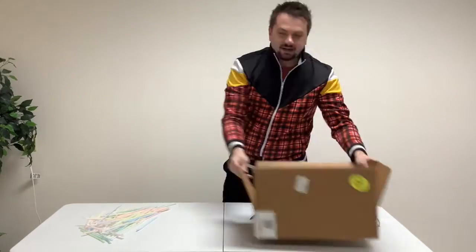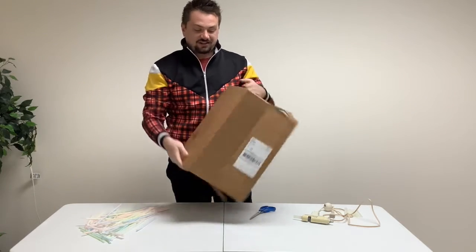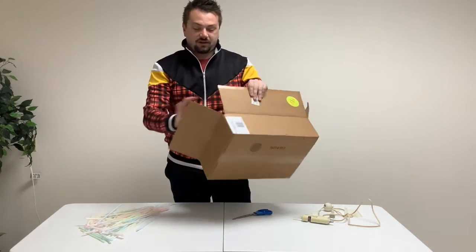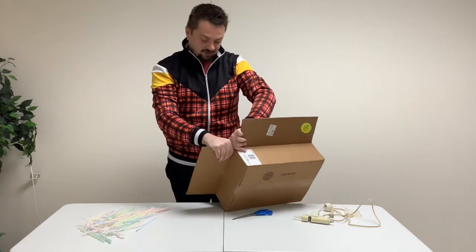Alright. Next, we are going to take off the flaps of our cardboard box. Make sure on the cardboard box that it is taped on the back or glued down to the flaps. And so we're going to take these flaps off. When I was in the restaurant business, I did this very often.